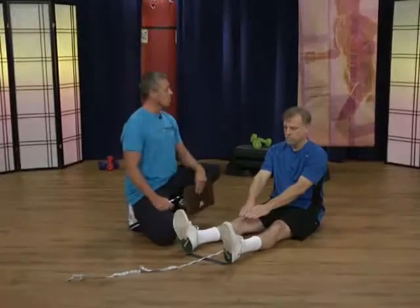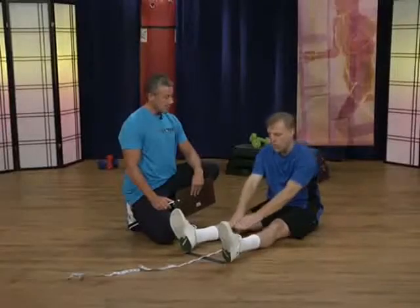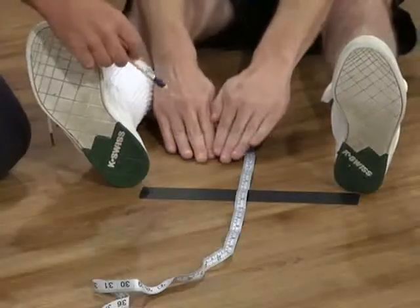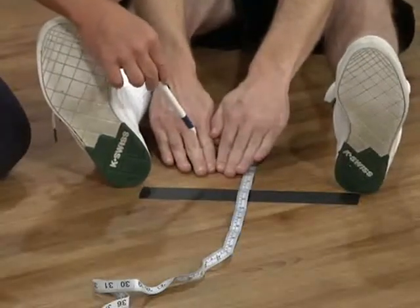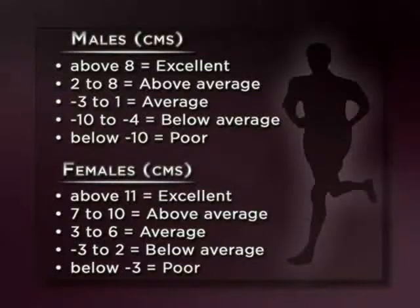We cross those fingers over, take a deep breath in first, and then begin to gently bend forwards, reaching the hands forwards. Let's take a look. Fabulous. And that's a score of -2, and relax just there. And -2 puts us in, you'll be pleased to know, the average category.